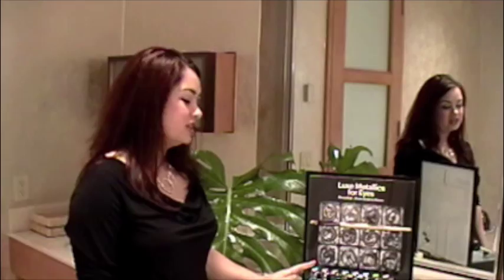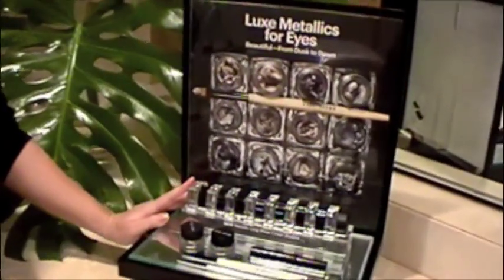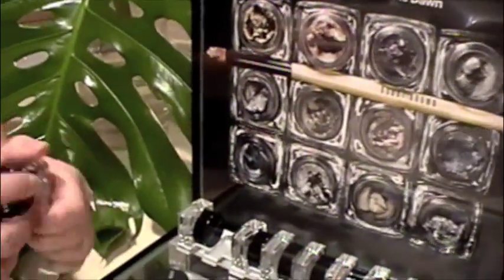Hi everyone, I'm Sonia. I'm at Neiman Marcus in San Francisco to get a makeup lesson with the new dramatic metallic longwear shadows from Bobbi Brown. Bobbi has brought out the Metallics for Eyes collection, which has a beautiful array of colors for long-wear cream shadows in a metallic, sparkly look to them.